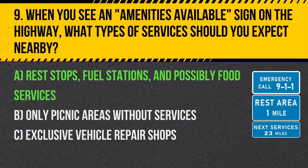Answer: A. Rest stops, fuel stations, and possibly food services. Amenities available signs indicate the presence of basic facilities that might include restrooms, food outlets, and gas stations.